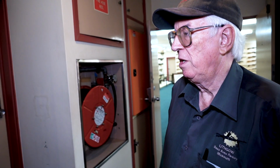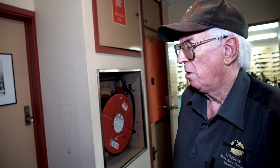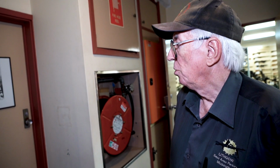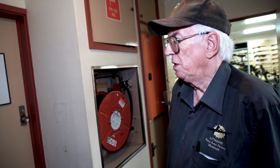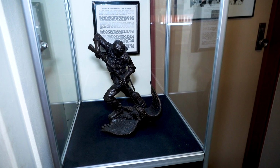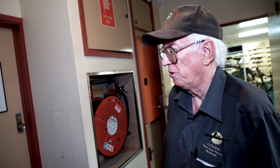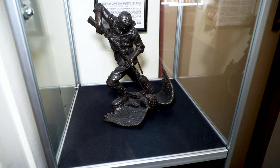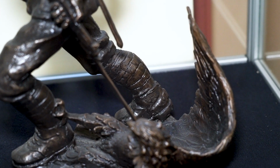The Australian Army in France, Belgium, in the First World War, made a big name for themselves, were very popular, to the point where the French put up a statue, a monument. It is basically an Australian digger bayoneting a German eagle. When the Germans re-invaded in the Second World War, they thought that was a poor idea and destroyed it. In the 60s, there was a commemoration, and the government asked the factory if they would make 3 miniature replicas of that original statue. The factory said, sure, where are the plans? And the government said, no, here's some photos.